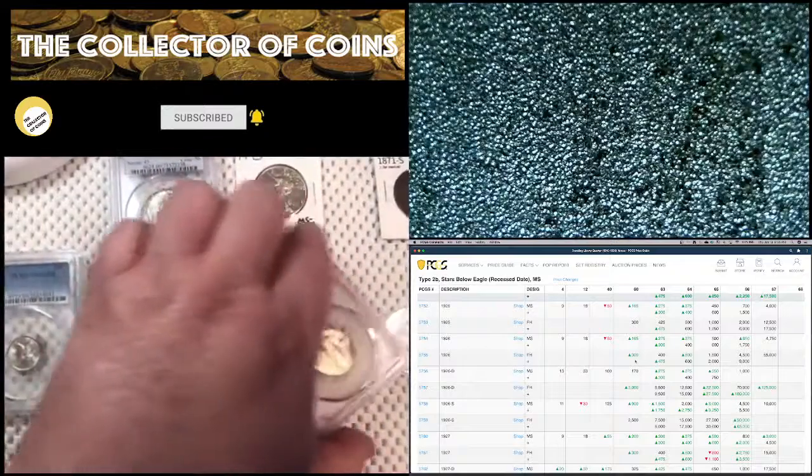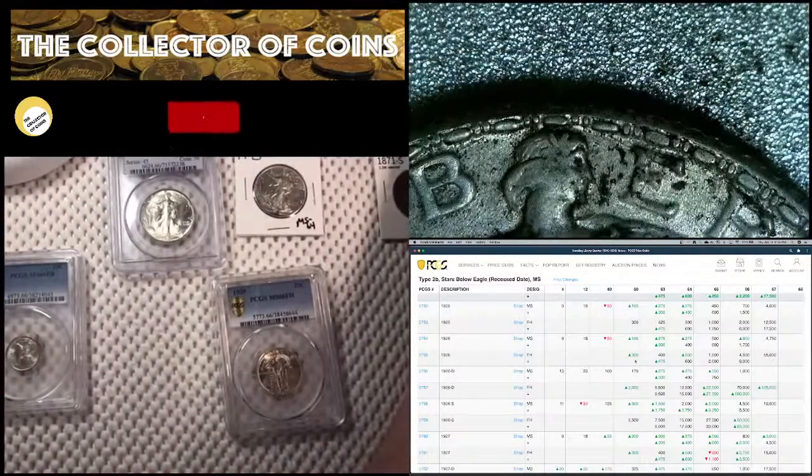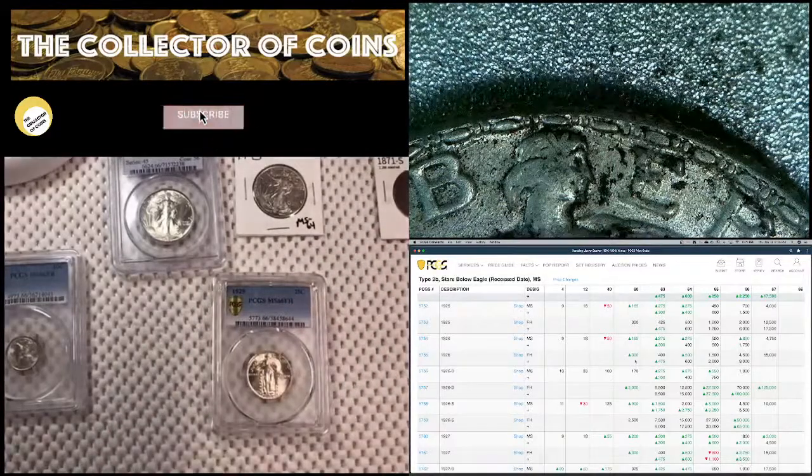Very similar details then on the head, so maybe there is a chance that this could get a full head designation. Leave me a comment if you think this would get a full head designation. Listen, if it got an MS60 full head, it's worth $300. Definitely worth getting graded. If it does not come back with a full head designation, but uncirculated 60, it's worth $165. Still probably worth sending it out if I spend $30 to $40 getting it graded.